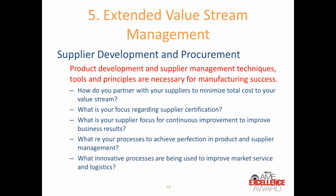What is your focus regarding supplier certification? Do you have a supplier certification program? Do you require ISO 9000 or AS 9100 or TL? Do you have them do self-certifications? Do you send teams in? Do you have an inspection process? Do they certify their material before it comes in?